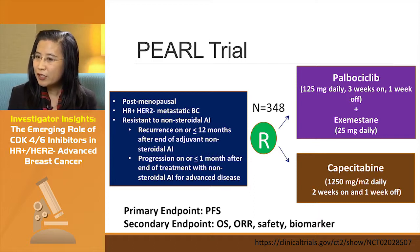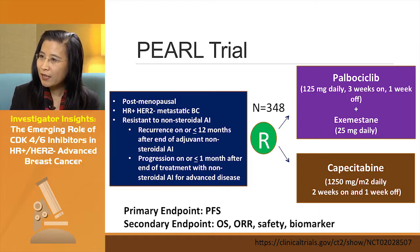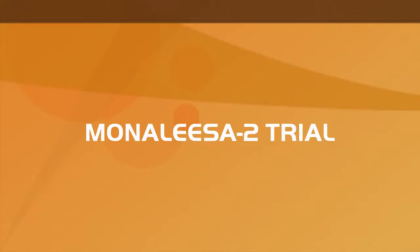So the trial population is postmenopausal women who had metastatic estrogen receptor positive HER2-negative breast cancer and had progressed on prior nonsteroidal aromatase inhibitors such as letrozole or anastrozole.